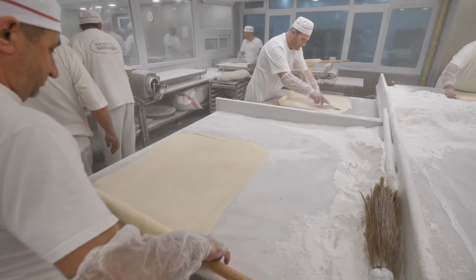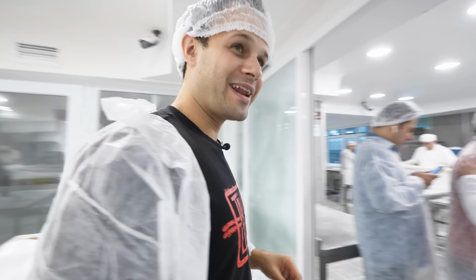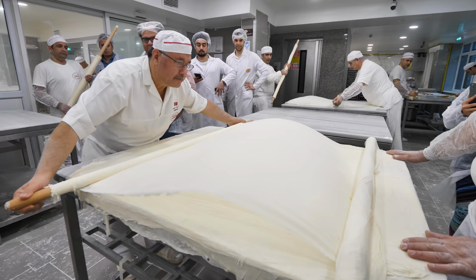This ultra thin phyllo pastry that Mr. Nadir just made for us. Wow, it is really dusty in here. You can breathe in this starch, this dough in the air, and we're gonna go see how the rest is made. Wow. And there it is, look how thin it is.